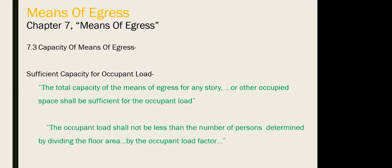If you are interested, I can share it with you: the tables showing how they calculate the capacity of the means of egress, what will be the area in square feet per person depending on the occupancy itself. There is a table collected from the NFPA. I can share it with you if you are interested, but I did not share it as part of our study material.